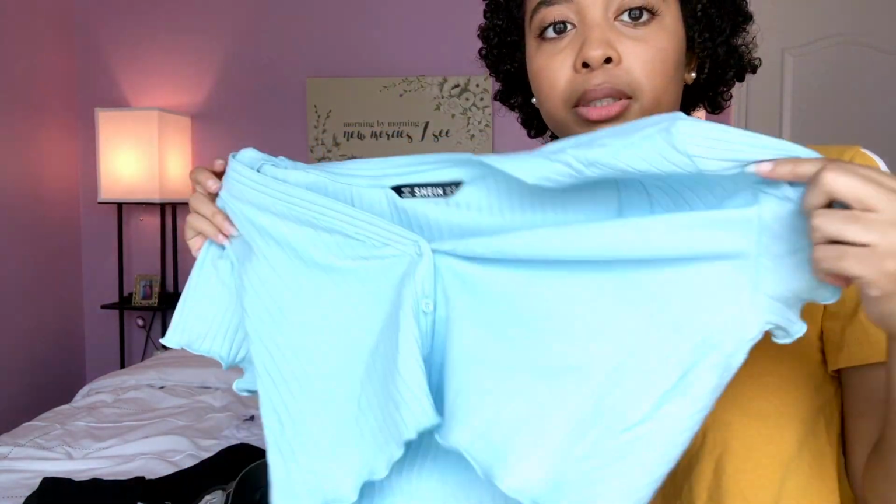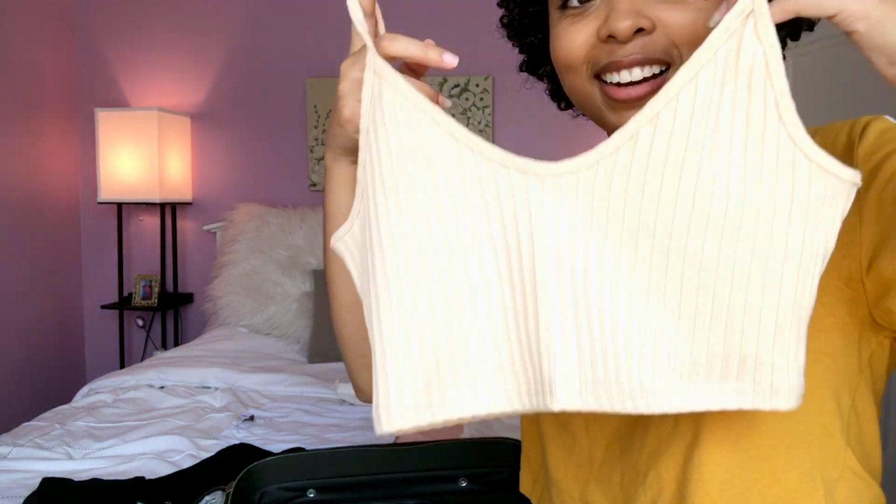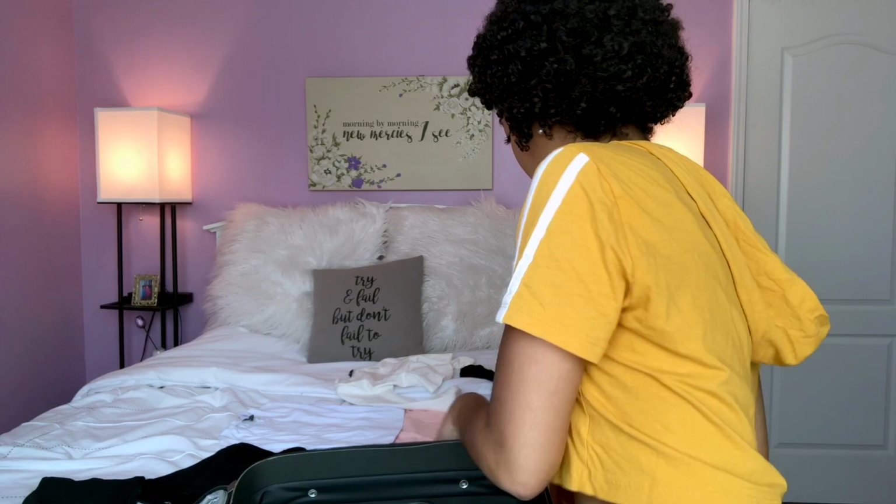This is really cute. This blue one, it's like a cropped shirt. Also very cute. This is from Shein too. I actually like Shein's clothes. They're actually really good quality. They don't feel too thin. So this is really cute. It's like a summer top because it's 100 degrees outside. So this is perfect.